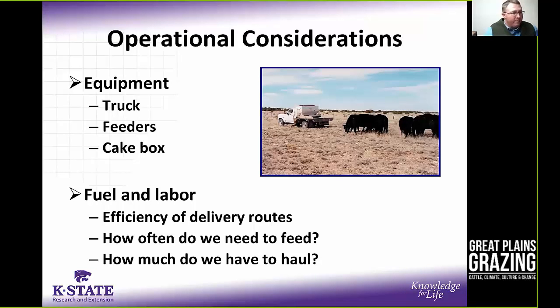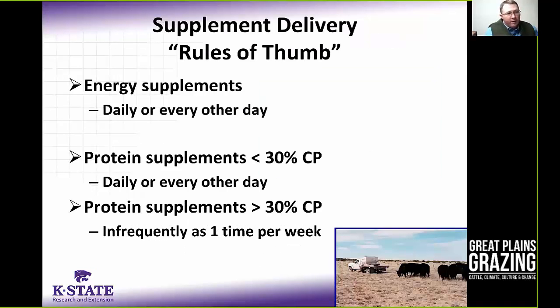Some good rules of thumb, I would say, in terms of supplement delivery. If we're delivering an energy supplement, and this is that situation where we most likely don't have an adequate forage supply, that supplement for optimum performance should be fed daily or every other day. If we're delivering a protein supplement that's less than 30% crude protein, probably best to feed that supplement daily. The combination protein and energy supplements that I talked about early in the presentation would probably fit into this category, being both an energy and a protein supplement. So we're looking at daily or every other day.